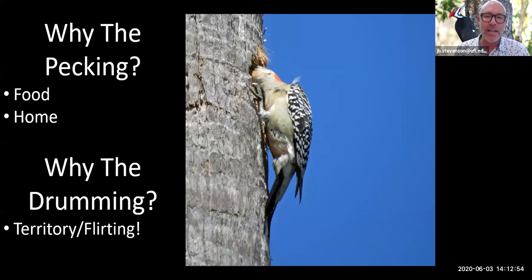Now, why do they drum? That's slightly different. If you've heard a woodpecker making that rat-a-tat-tat, that very fast and rapid drumming is what it's technically called. That is an assertion of territory. A woodpecker will find a nice resonant, even better, resonant piece of wood, a hollow log, a gutter, a downspout, something man-made, something that's going to make a nice lot of noise, and they will drum to announce their territory, and they will also drum to announce their willingness and readiness to become betrothed to another woodpecker.